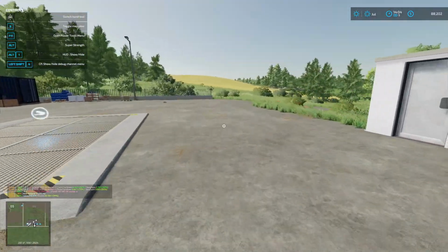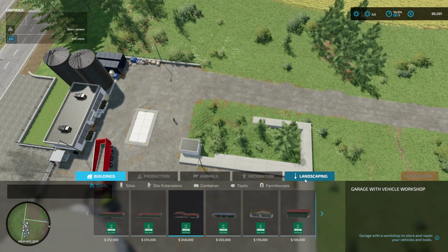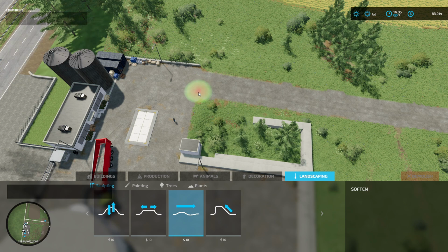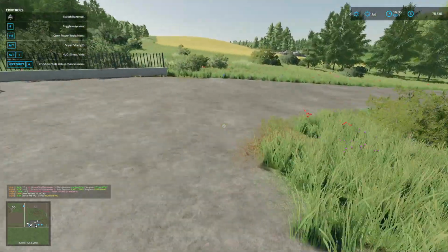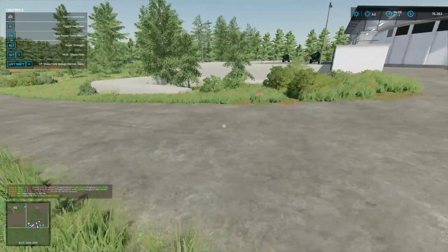While we're here, I am going to see if I can fix this. This is a default map thing, so I might screw something up big league by trying to do this, but I'm going to smooth this a little bit. Every time I come up with a truck, it jumps a bit. I don't know if that's going to work, though. This is kind of part of the... I don't know. Looks better.